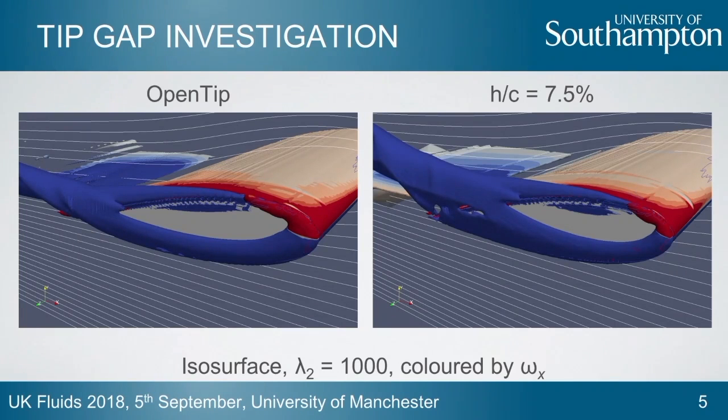Now, as we hit that typical gap height of 7.5%, we get what we have on the right-hand side, which is a kind of shearing of this vortex here. As the gap height is reduced, the tip flow velocity is increased due to the contraction in that region, and so it pushes this vortex through. So we get a shearing of this vortex. This view here is not really physical. You shouldn't really have holes in your vortex structures like this. So the steady simulations might not be particularly useful once we get to these complex regions.